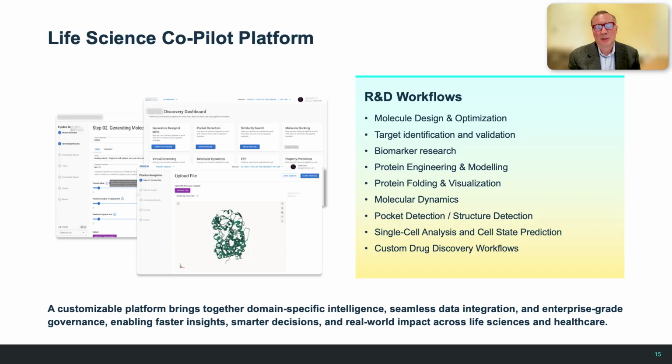Approximately 70 people, actually more now, have advanced degrees such as MDs or PhDs in the life sciences and healthcare. As I mentioned before, we develop assets which we pass on to our clients. One of our central assets, developed in collaboration with Nebius, is our scalable and customizable life science copilot platform, a very flexible and secure platform focused primarily on life sciences, and it supports multiple R&D workflows.